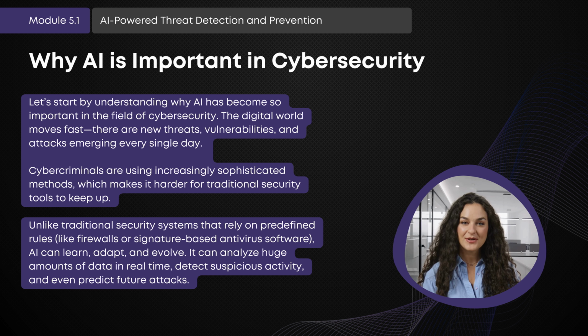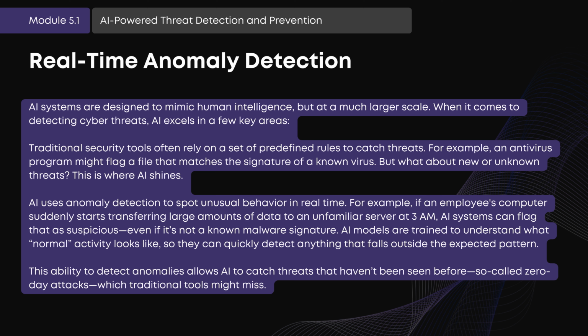Unlike traditional security systems that rely on predefined rules, like firewalls or signature-based antivirus software, AI can learn, adapt, and evolve. It can analyze huge amounts of data in real time, detect suspicious activity, and even predict future attacks. In short, AI helps us fight back in a world where cyber threats are constantly changing. Now, let's explore some specific ways AI is being used to detect and prevent cyber threats.